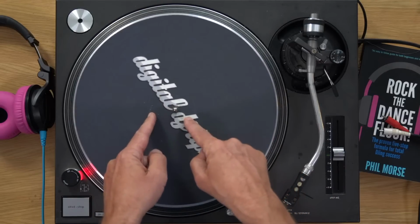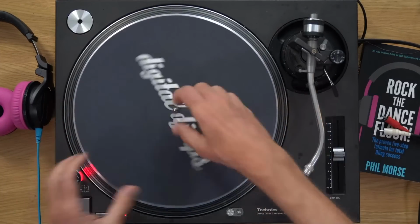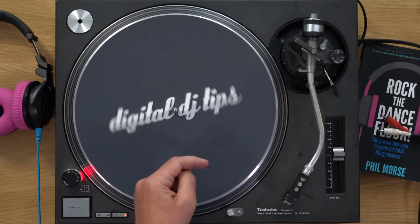So good DJ turntables, as well as being very heavy, which reduces vibrations, have a motor directly underneath here, and this is literally connected directly to it. There's no belt like you get on cheaper turntables.